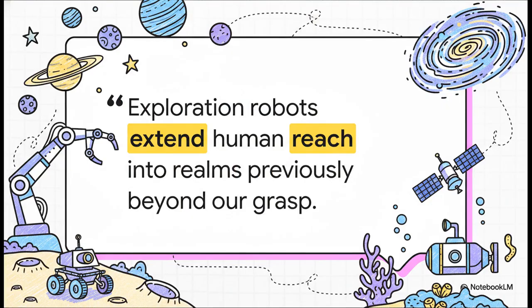When you really think about it, these machines are just a physical extension of our own curiosity. They're the embodiment of our need to know what's out there. They are pushing the absolute boundaries of human knowledge simply by going where we physically can't.